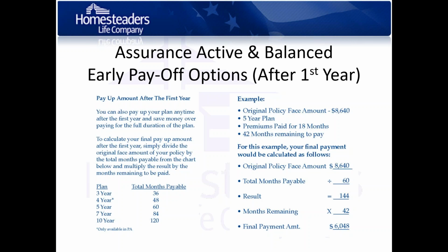Absolutely. So Wes, I got another comment too. Going back to the 1 year payoff, Homesteaders will actually send a letter out prior to the year coming, basically saying this is what your payoff will be. So they will get notified from Homesteaders that this is an early payoff option.